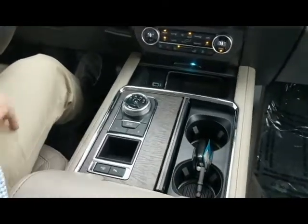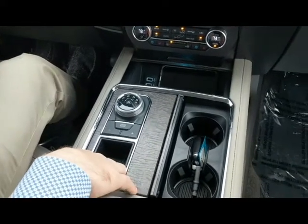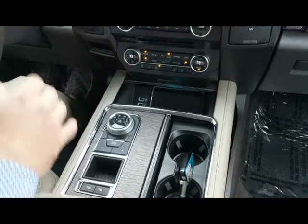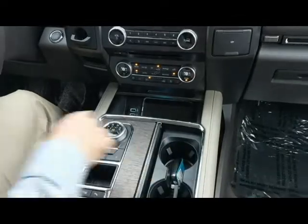What else do you have on that center console area? Well, on your center console area, you're going to have your parallel parking. You're going to have a parking system where it allows you to be notified if you're backing into something.